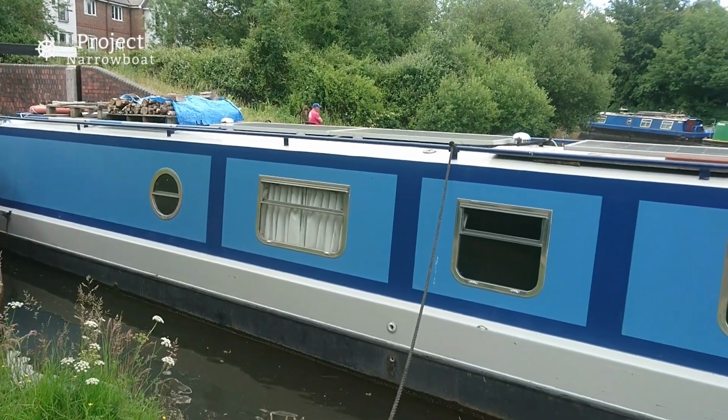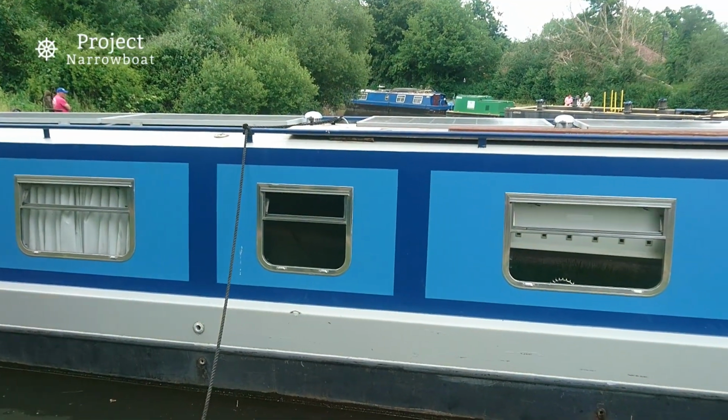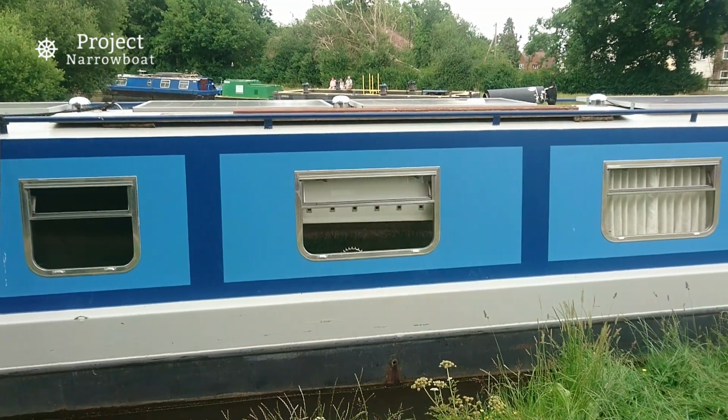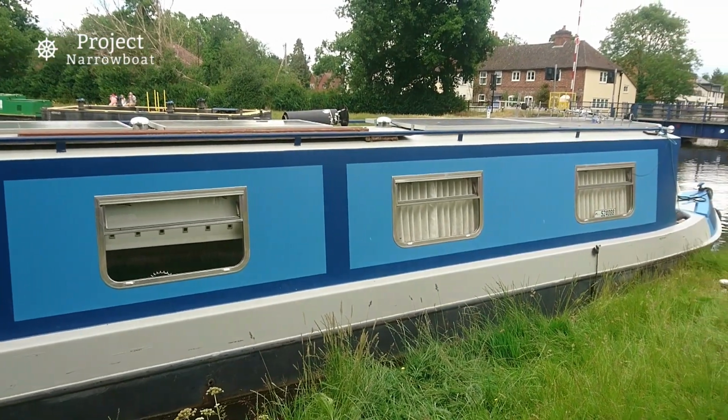You can see it just coming along there, and it's maybe not quicker than climbing back on and using the engine, but it's certainly a lot less hassle. All I've got to do now, we're at the landing stage, just pop back up there, close the lock gate, and I'll be ready to operate the swing bridge.